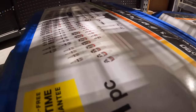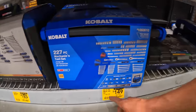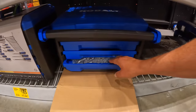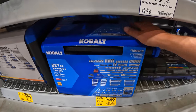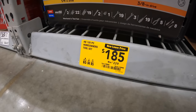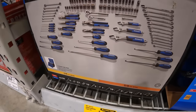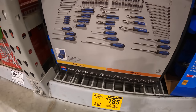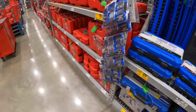Get in there. $149, was $219, for their 220-piece mechanical tool set with drawers. Someone took that out. Yeah, I'm not gonna disassemble that. And they also have, for $185, was $229, their 100-piece homeowner's tool set. This one comes with sockets, wrenches, screwdrivers, pliers.